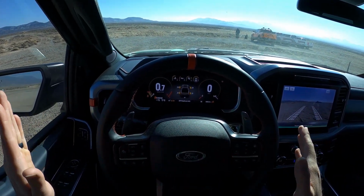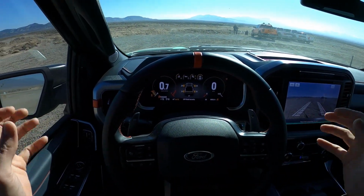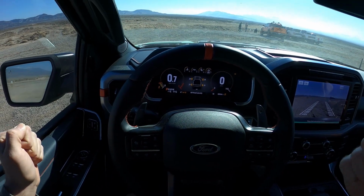So it just depends on which way you want to go. If you want precision, or I guess we'll call the TRX the hammer, right? If you just want pure brute strength and you're just going to muscle through everything.